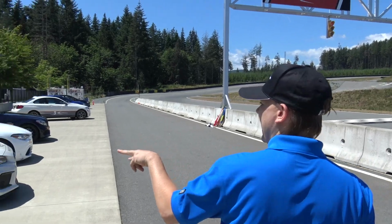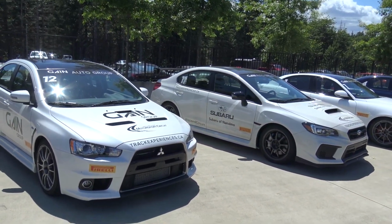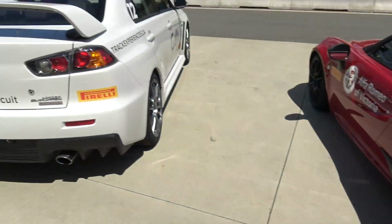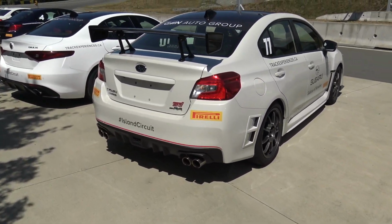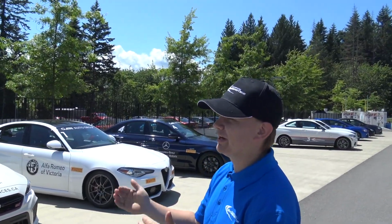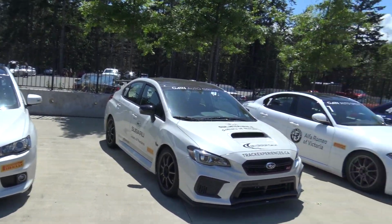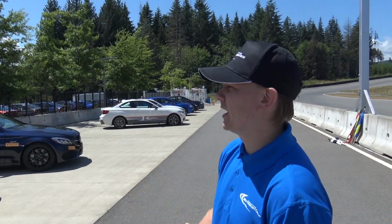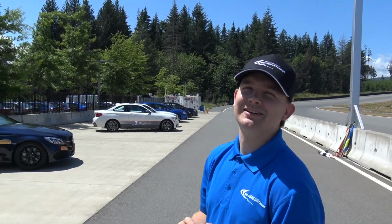So the endless battle between Mitsubishi and Subaru, we can finally decide it on the track here. We have the Mitsubishi Evo 10 Final Edition, and we have the Subaru STI Type RA. Both are limited edition cars, and both are very low in numbers. For example, this is number 7, and I think this is number 4 of the limited edition. So they're very rare, especially in Canada, and very rare on the island. But we can finally put to rest the age-old question of which car's quicker.